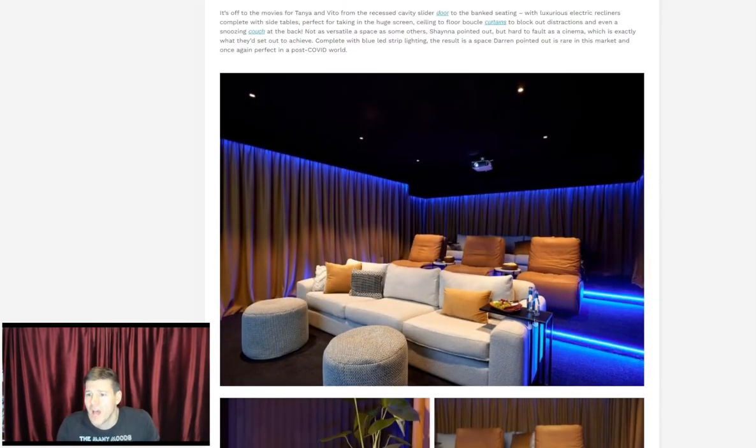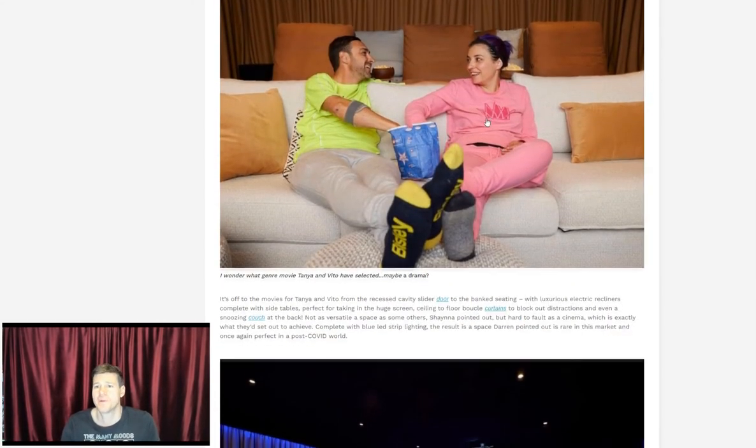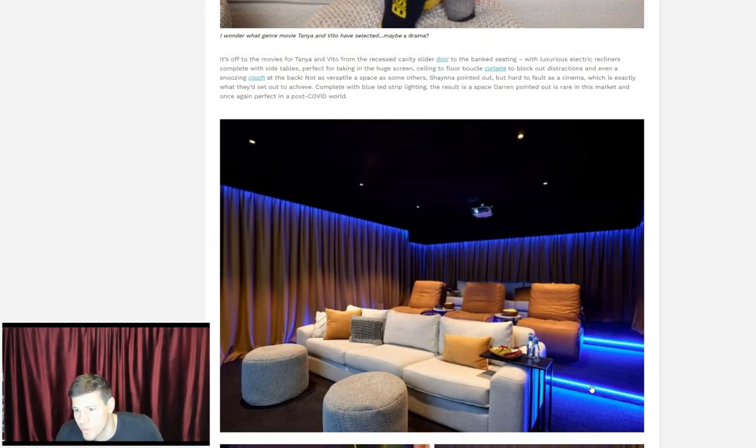Let's have a look. Oh yeah, it looks like they had a bit more space to play with though. It looks like a deeper room. A deeper room can only be a good thing. Oh, look at that. So they've gone for three rows in this one. Can you see that here? Oh, yeah, three rows. Look at that. Three rows.